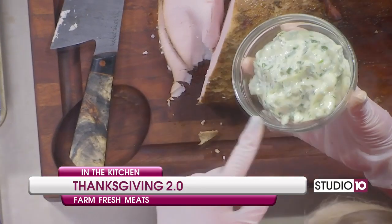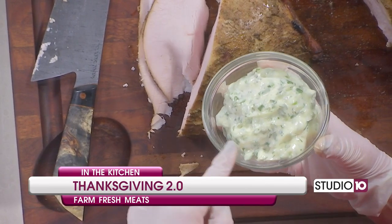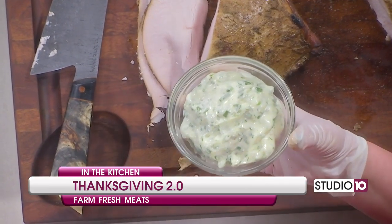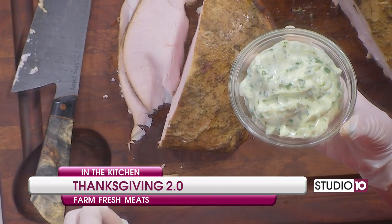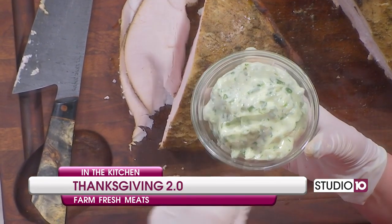We have to talk about this too though. I don't want this to just be the same redundancy of what you had the day before, so we're going to add in a couple of fresh elements. What I made here is an herbed mayonnaise. This is my favorite mayonnaise, Duke's mayonnaise. I chopped up some chives, fresh thyme, fresh parsley, and fresh dill, and mixed that in there.